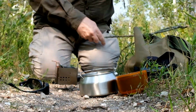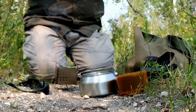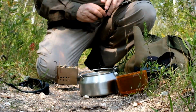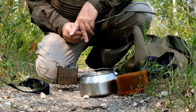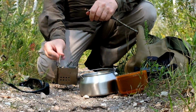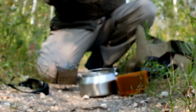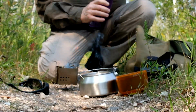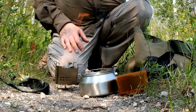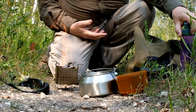Once the wood gets thick, I'll feed it in the holes. There's no doubt we have lots of wood here. Okay. That's definitely enough for a pot of tea. Oh, coffee.